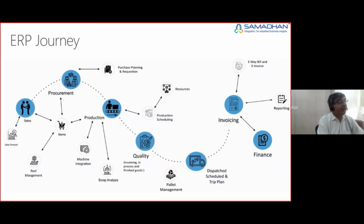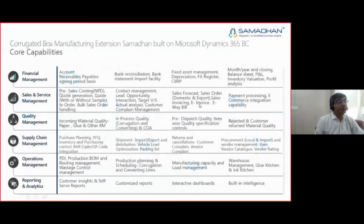A very intelligent purchase planning and requisition has been made available. The quality of incoming material, work in process, and the finished good is available. In the corrugated box industry we deliver our boxes in pallets, and the pallets can be reused. The pallets also provide identity to the finished good product, so there is a whole lot of management around that. We have a very strong production scheduling facility which helps us maximize the output from a plant and also meet the delivery timeline, the dispatch and trip planning, invoicing, and statutory obligations to the country in which we operate. So the entire thing is covered, and this is the snapshot of all that we provide as an extension to the Microsoft Dynamics 365 Business Central standard solution.